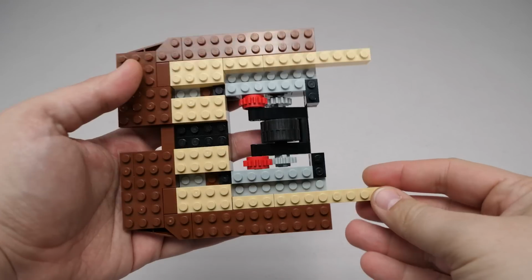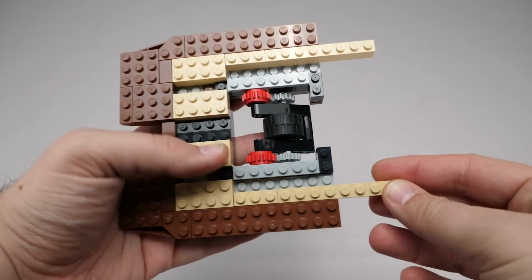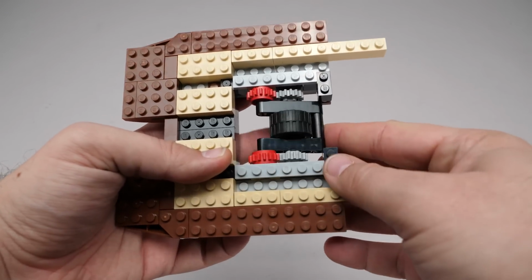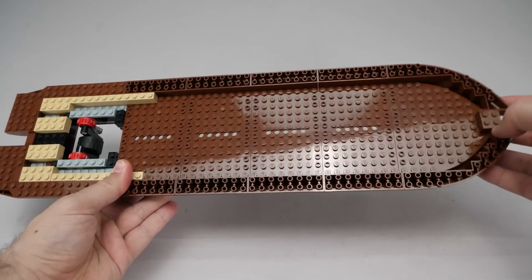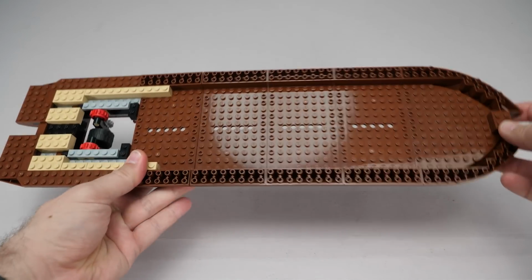Let's start building. Here's the build after the first bag. You can see the wheel that will power one of the main functions. We've added all the big hull elements. You can see the dimensions of the boat now, but hopefully it will be much more stable going forward.